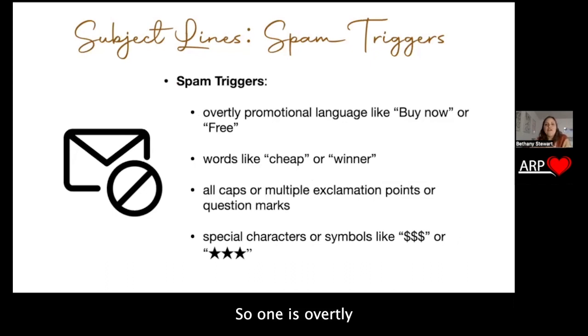So one is overtly promotional language like free or buy it now or something like that. Words like cheap and winner can get it flagged as spam. Of course, all of this is in your handouts. I don't feel like you need to scribble these things down. Use of all caps or multiple exclamation points or question marks. And like I said earlier, ellipses can sometimes flag spam triggers too. Special characters or symbols, especially multiple in a row like this, would probably get your email flagged as spam.